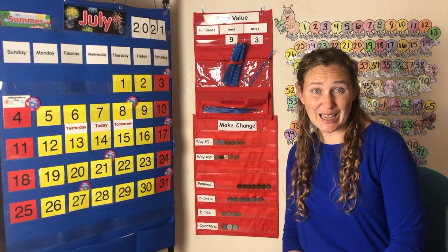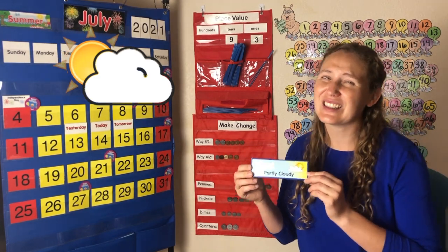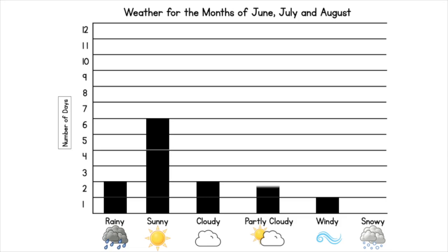What's the weather like where you are today? Our weather is partly cloudy. There's a little bit of sun and a little bit of clouds. Let's add partly cloudy to our calendar time weather bar graph. The bar is going to go a little higher above partly cloudy. How many partly cloudy days of calendar time have we had? The bar goes up to the second line. 2 partly cloudy days. We've also had 2 cloudy days and 2 rainy days. We've had the same amount of days for rainy, cloudy, and partly cloudy. I can tell because all 3 of those bars go to the same line.